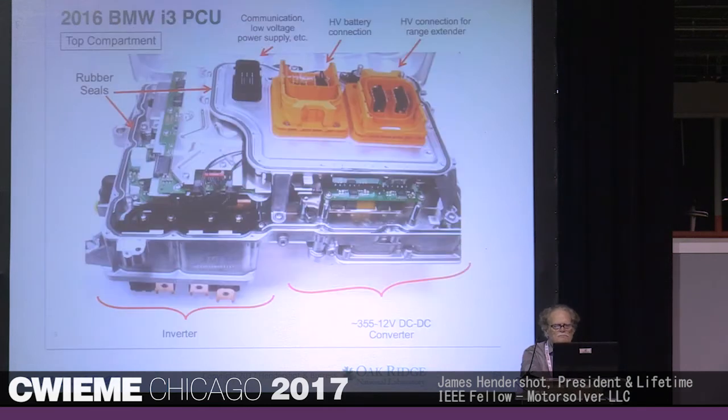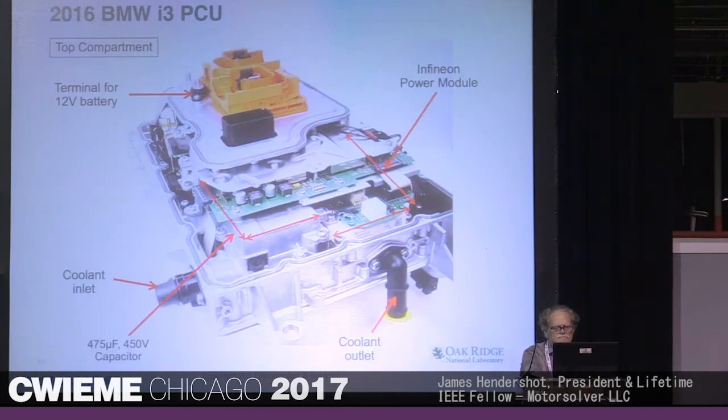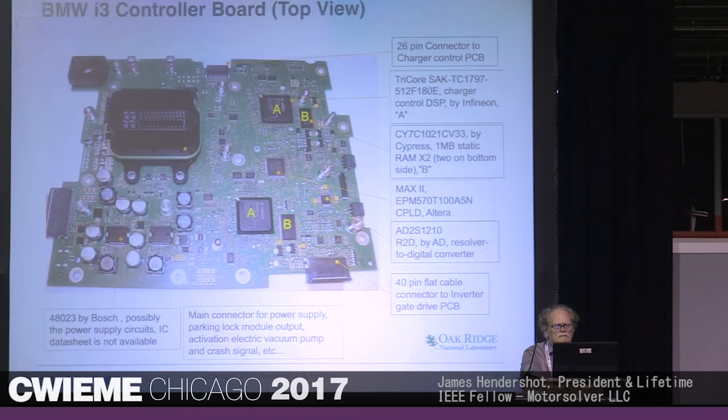Connectors. I think that's a repeat. That's a controller board.